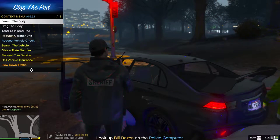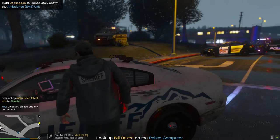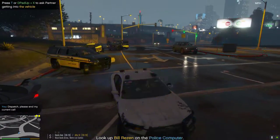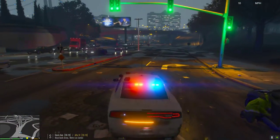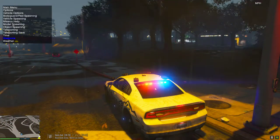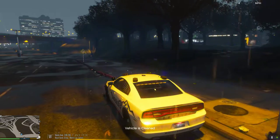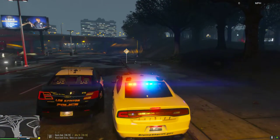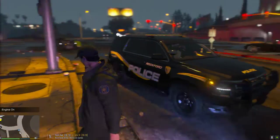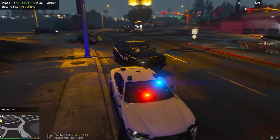Ambulance, assistance required in the Maze Bank Stadium. 10-4. I might change that pack out that I got down for Metro. Gonna pull right here. But I don't believe that Taurus has tail lights.